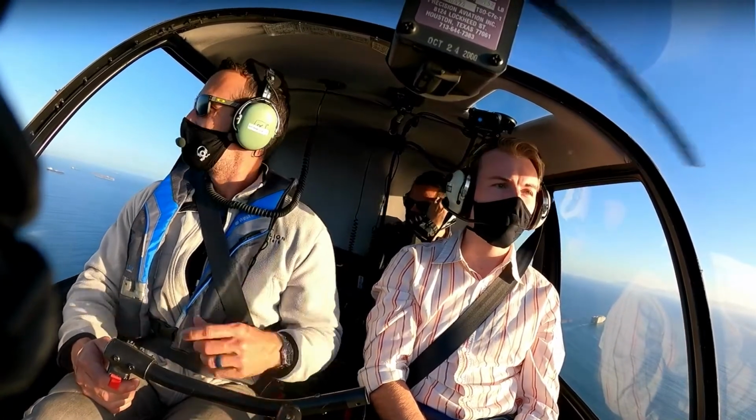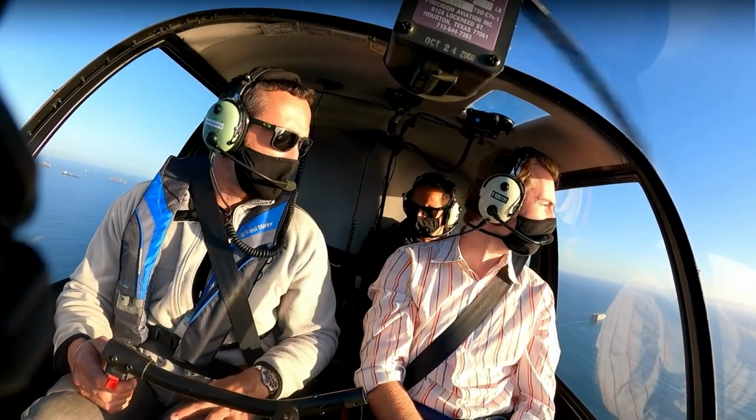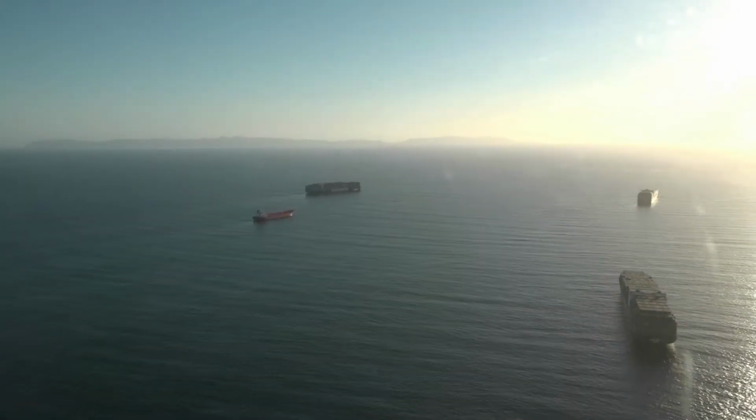Always a very interesting thing. You can always tell which direction the wind's coming from, right? They're all like giant windsocks, these ships.